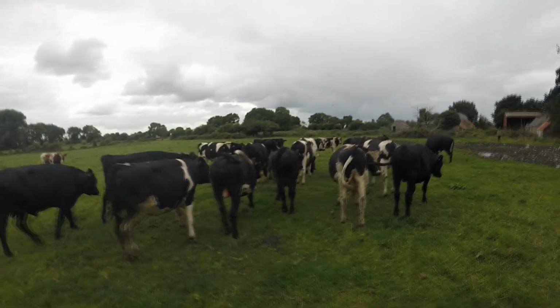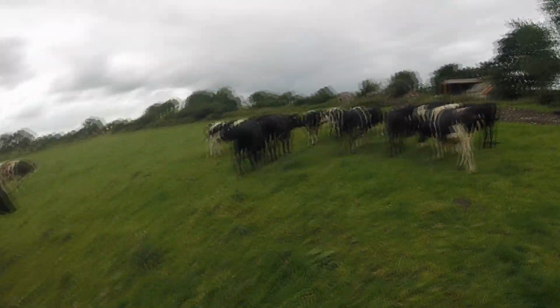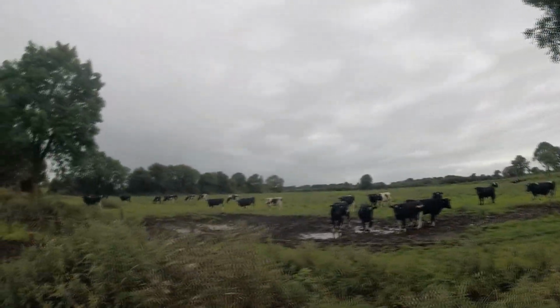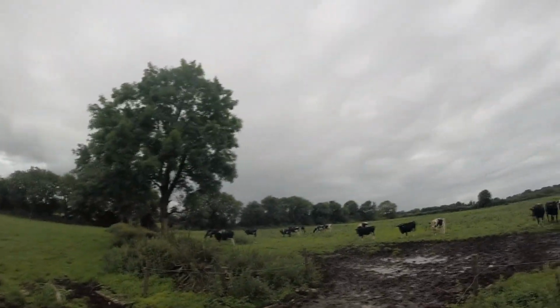We'll go for a bit of a walk as well and see can we find the rest of them. Well, there's only about 20 there, so there should be another 30 hiding somewhere. So we'll go have a look for them. So we found the other bulls. Here they are out here. These are the better bulls out here. Well, this is a bit of a shithole there now. But yeah, found them out here.